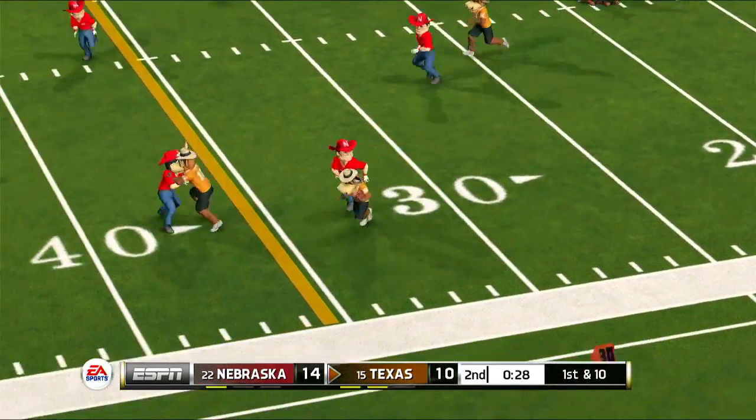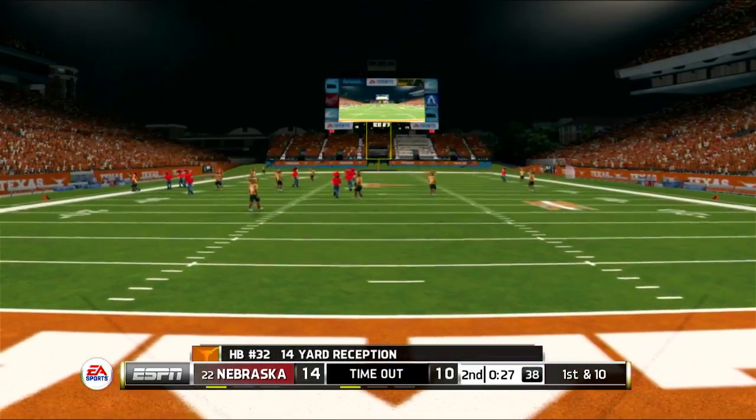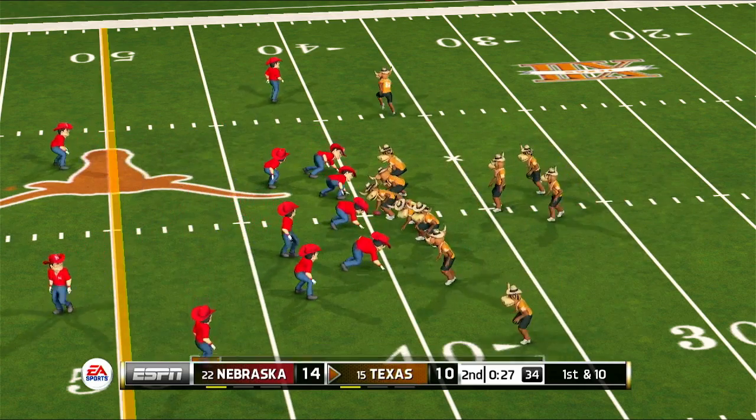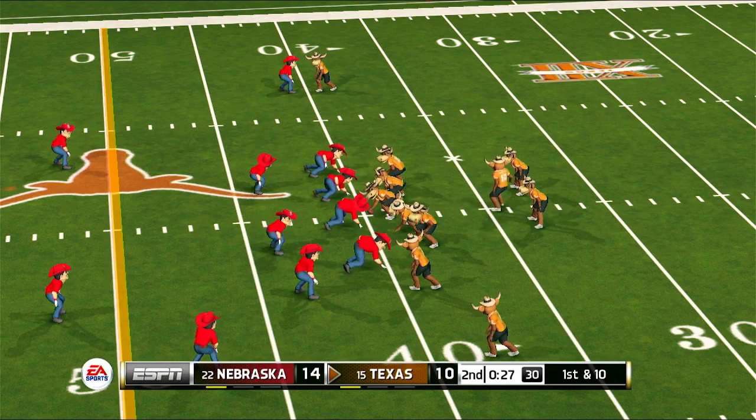Throws left, the running back's got it. He's tackled around the 39-yard line. The Longhorns call a timeout. That's their second of the half. We've got a first and 10. Ball on the 39-yard line.